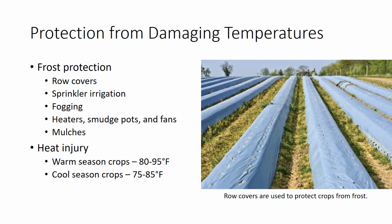Modifying temperatures for the successful growth of crops can be achieved in several ways. The first method is to grow plants in a greenhouse. However, this is not a cost-effective method for many vegetable crops. Other methods used for frost protection are row covers, sprinkler irrigation, and fogging, whereas in extreme cases, heaters, smudge pots, and fans are used. Neither of these steps are effective with deep frosts.